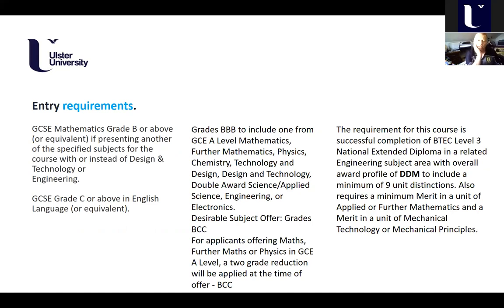So our grades are generally 3 Bs, and you can see the list of A-level mathematics and A-level subjects that you need. If you have some of the desirable subjects, for example, further maths or physics at A-level, we can offer a 2-grade reduction. So you only have to get a B and 2 Cs. There's requirements there for BTEC, and there's requirements for GCSE maths as well.